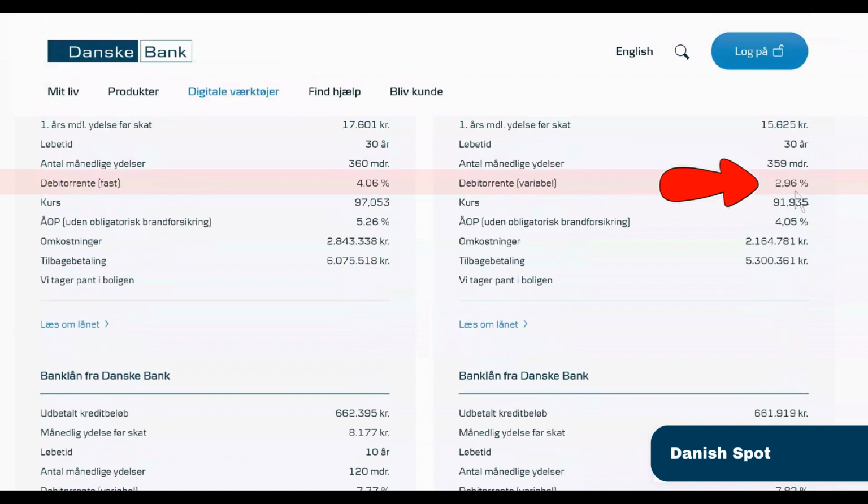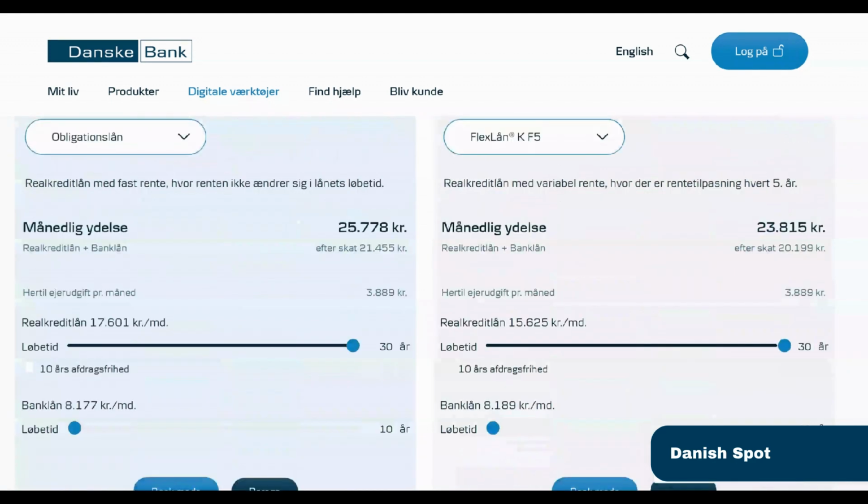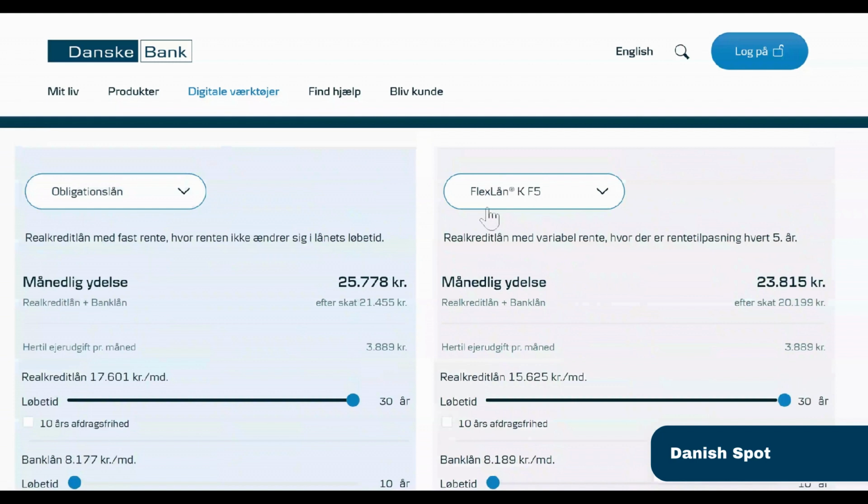Now, the interest rate might be low with a flexible loan, but there are two things about it. First, the interest rate changes every 5 years. The new rate will be adjusted depending on the daily value at that time. On the second point, if you want to switch to a fixed loan after 5 years, it might cost you more because the kurs value is low here.